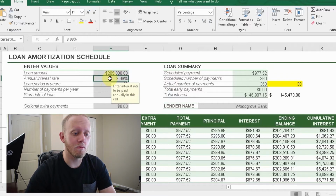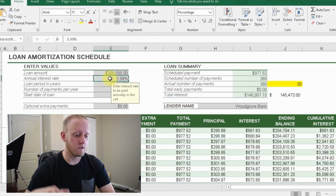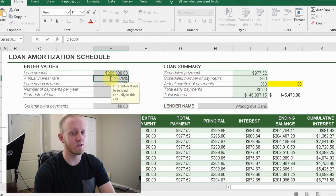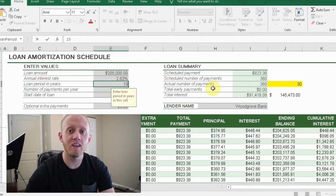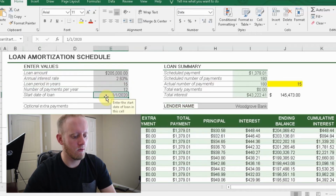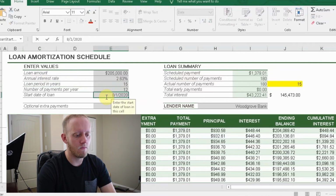Now my interest rate, because it is a 15-year mortgage, my interest rate is going to go way down. So I am going to actually get a 2.625 interest rate, which is extremely low. That is insanely low. So 2.625, and instead of a 30-year loan period in years, I'm going to do 15 years, and obviously it's still 12 payments per year. The start date would be now, it'd probably be like August of 2020.